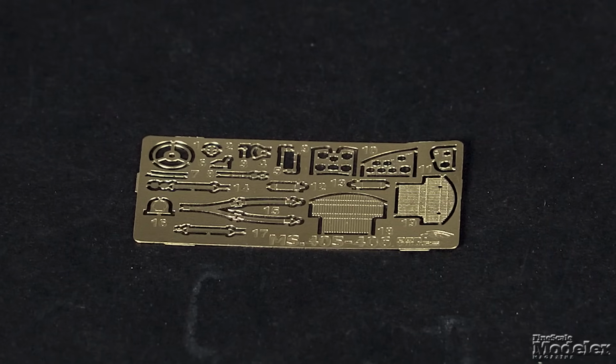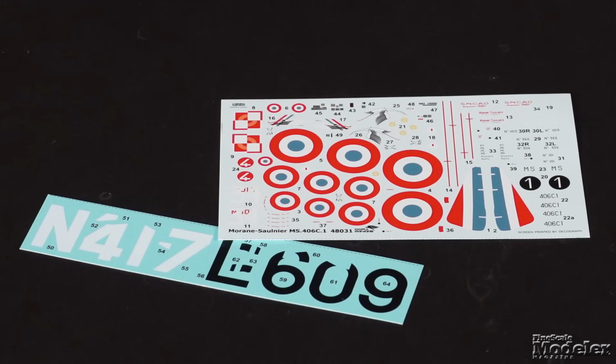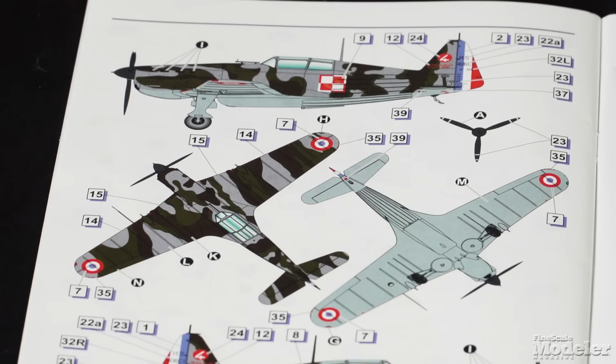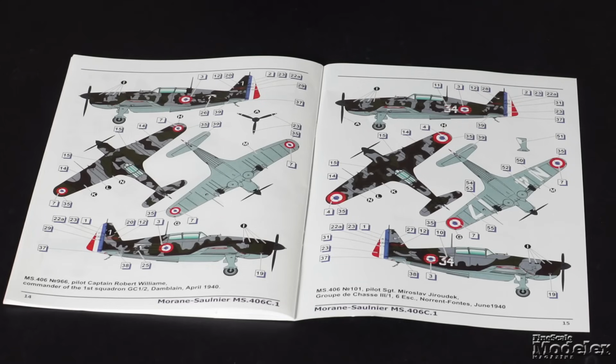Photo-etched metal supplies seat belts, panel bezels, radiator screens, and more. Decograph decals provide markings for 4 fighters, one wearing Polish markings from a training squadron in June 1940, the personal plane of General Armand Pansard, commander of Pursuit Group 21 in May 1940, and a pair of aircraft in standard French camo in France in spring 1940. Typical of Dora Wings, this looks like a detailed kit of a lesser-known subject.